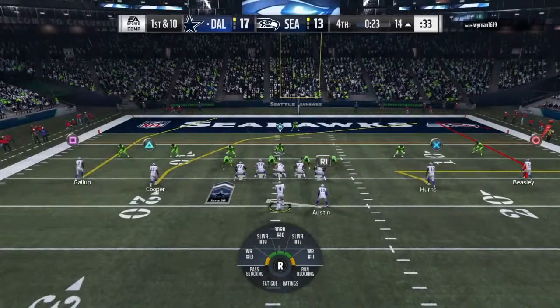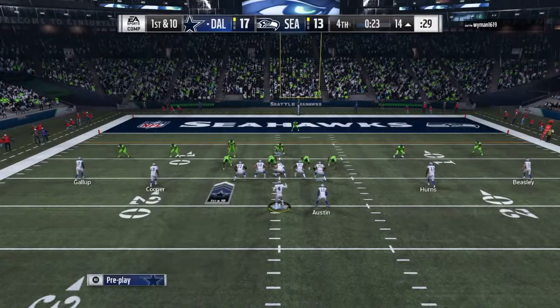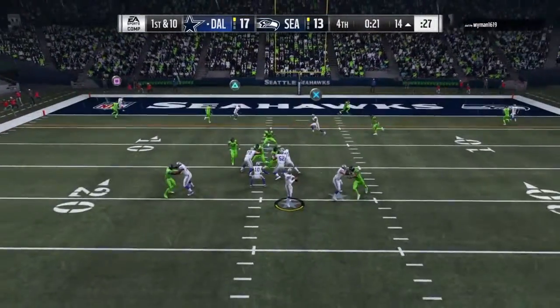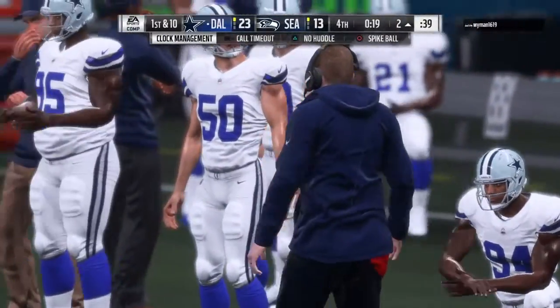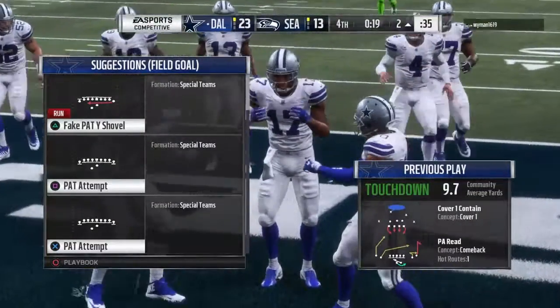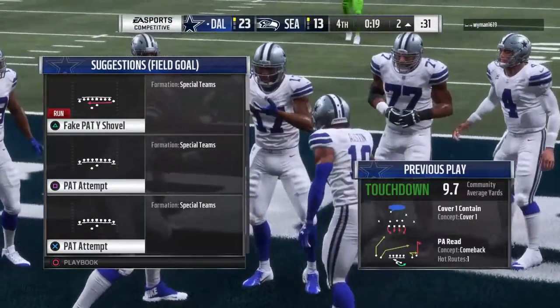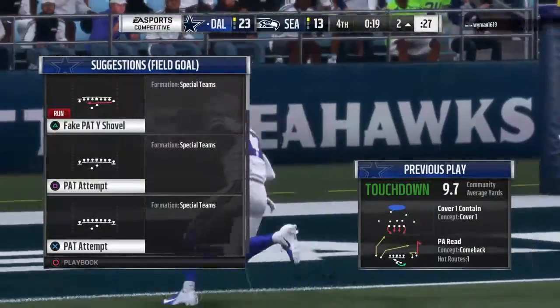Here we go. Wide in. Here we go. 46. 26. Throwing here, Prescott. This is caught. And he is into the end zone for a Cowboy touchdown. Allen Hurns, a 14-yard touchdown. And the Cowboys capitalize on the fumble and turn it into 6.